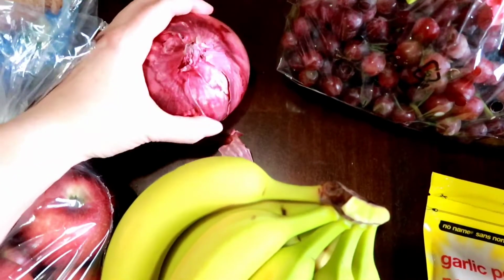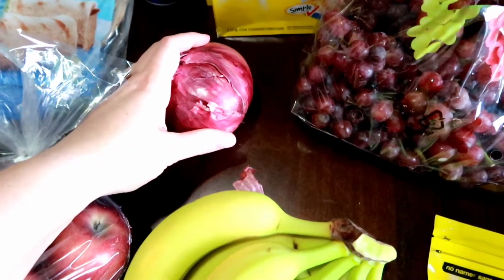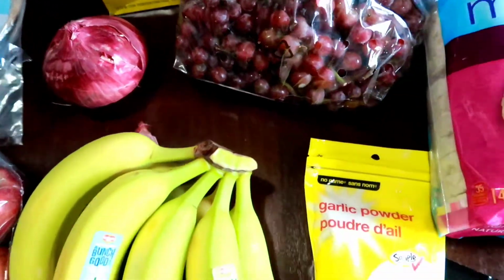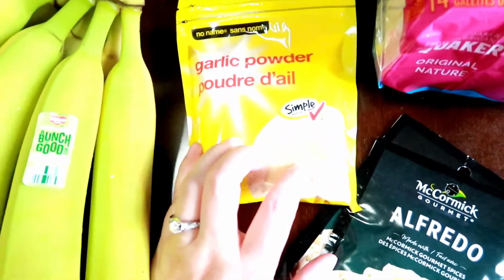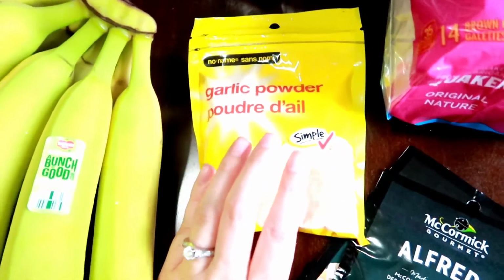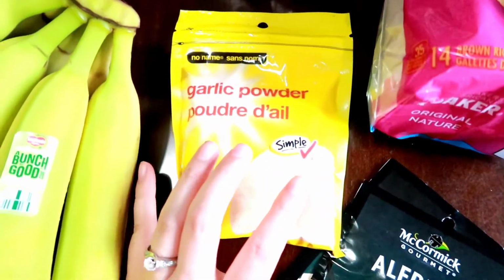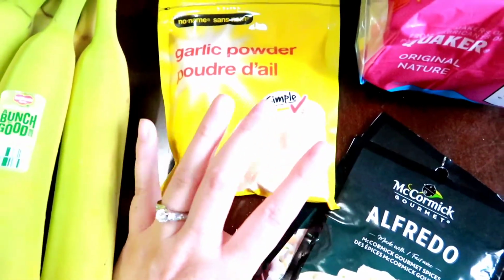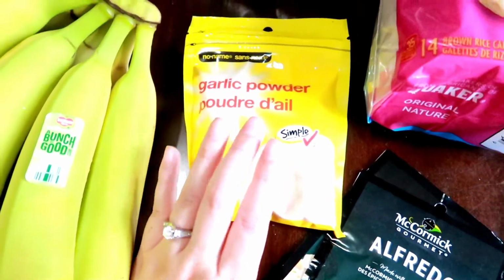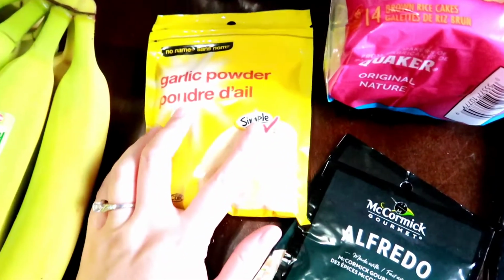Here is the red onion for my pizza prep that I will be doing today and have for the next few days. The garlic powder that I bought from Costco, I don't love the texture of it. It doesn't always mix easily with certain things, especially, for instance, the pizza sauce. When I mix it up, it's cold and it doesn't mix properly. So I picked this up for when I want garlic powder in food that is not heated.